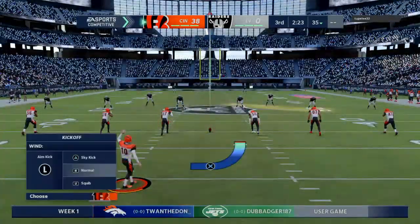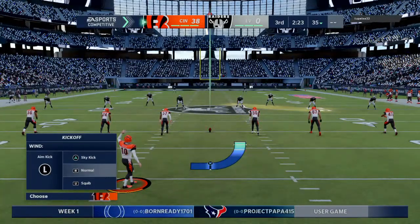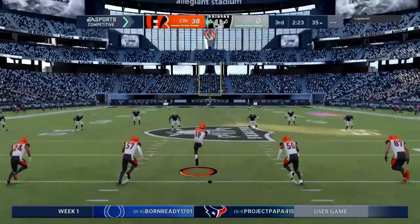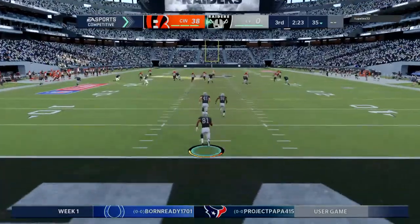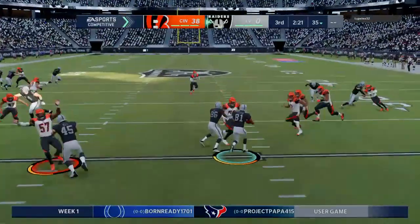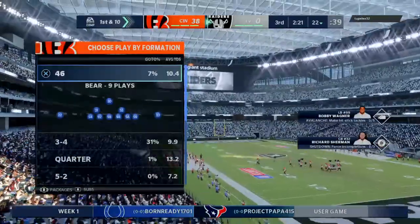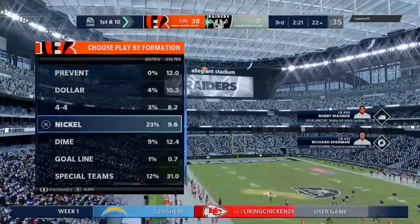Matt Prater set to kick off. After the touchdown, out is Prater to kick. That'll be taken about a yard deep, and he'll get it up past the 20 to about the 22. 1st and 10 at their own 22-yard line.